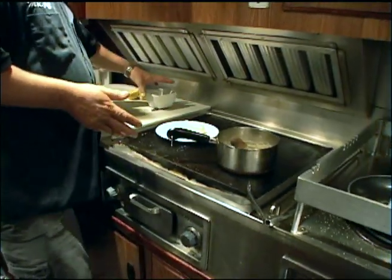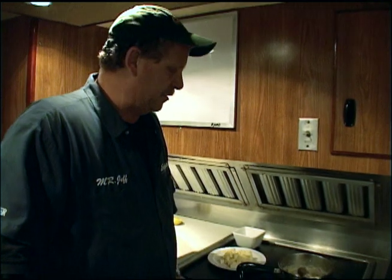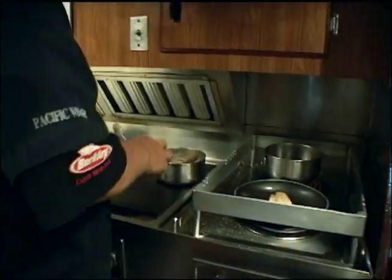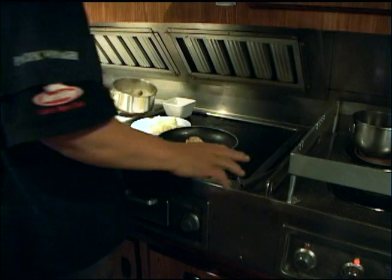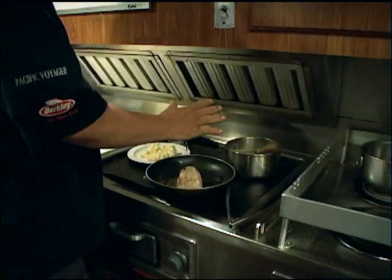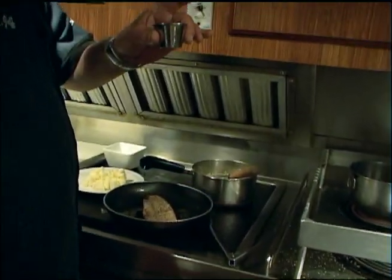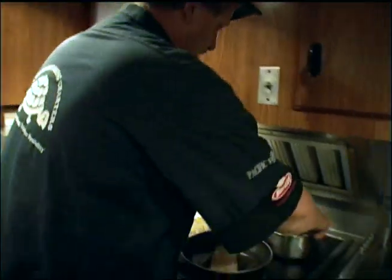How long does it take to do that? It takes about 15 minutes of hard boiling to reduce it down to what's called au sec, which is the term for it. Anyway, this should be done. At the end, you melt your butter in there, and then you squeeze a little bit of lemon in there, to taste, and about one ounce of heavy cream, just to hold the sauce together so it doesn't break.